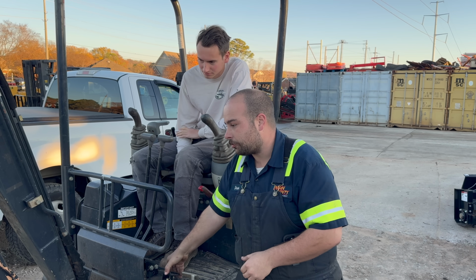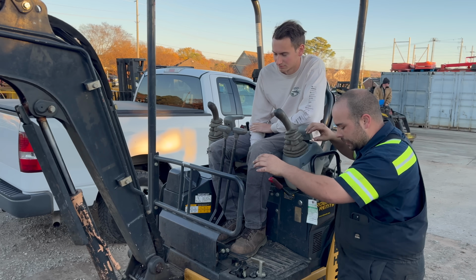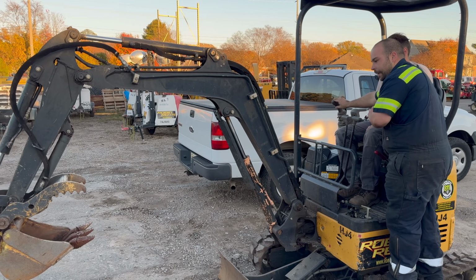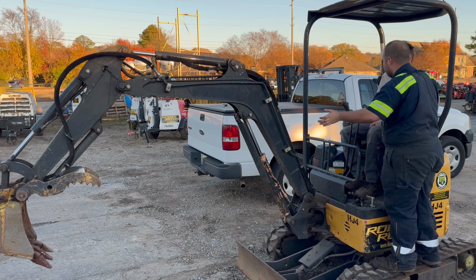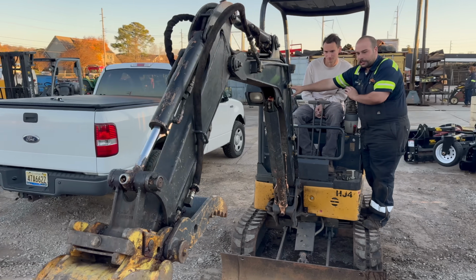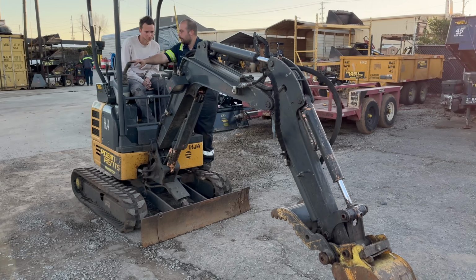This little foot switch right here is for your thumb, okay? So what you're gonna do is you're gonna come out, down, and open the bucket at the same time, okay? It'll take a little bit of practice, right? You're more than welcome to try it here. You're going to come all out and down, get a big bite in the ground. See how the teeth are engaged in the ground?